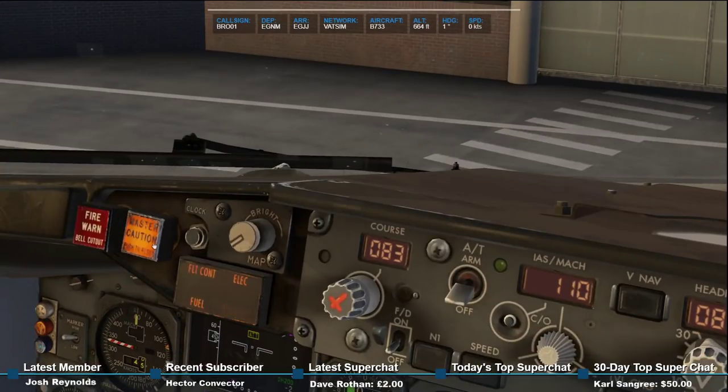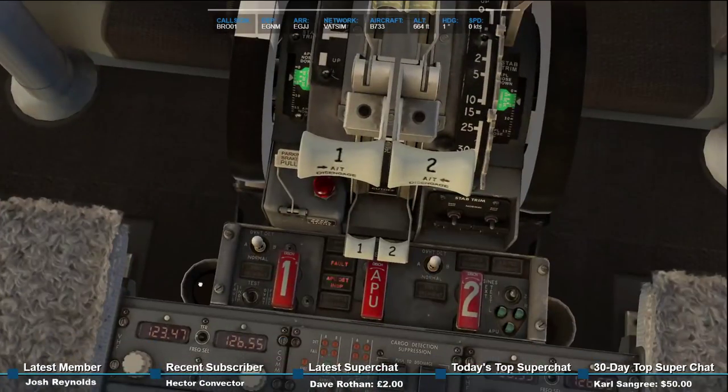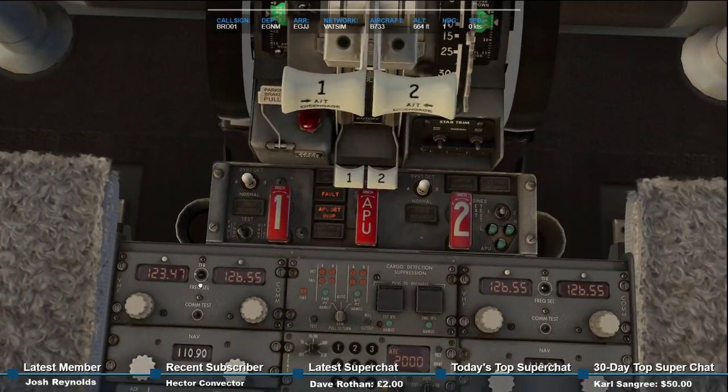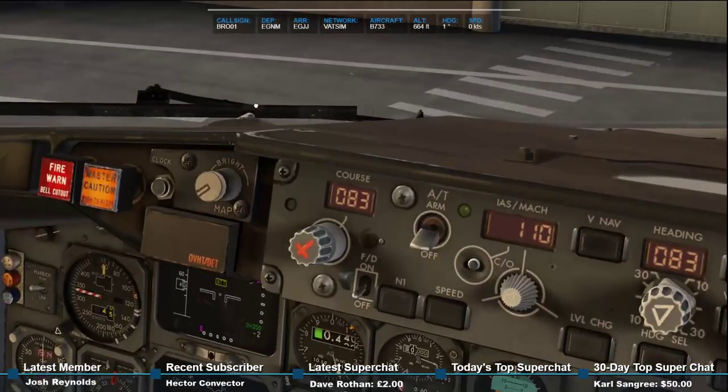That's exactly the same. If I reset this, we should just get APU detector, overheat detector inop, sorry, and the APU detector inop. So that's the same as the NG. Let's do the fire test. Oh, lovely. Just sounds like any school bell there. So that's all lighting correctly. Sounds very, very good there.